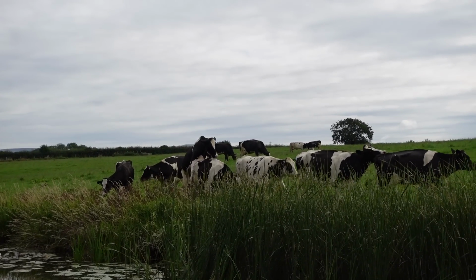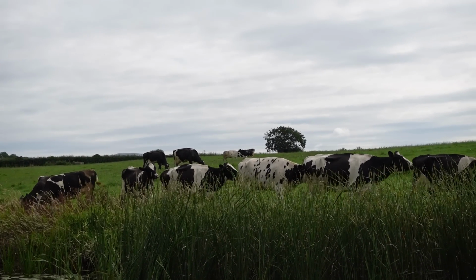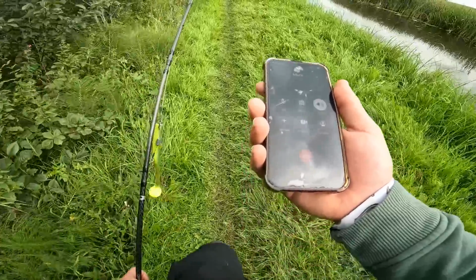If only the pike were playing around as much as the cows are, that would be great. Yeah, I can't deny the fact that we're struggling. Is that because you just really crap at fishing, Isaac?